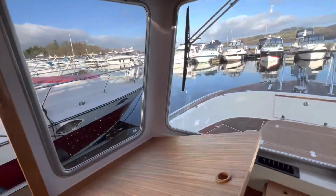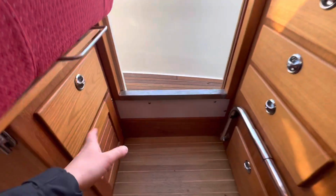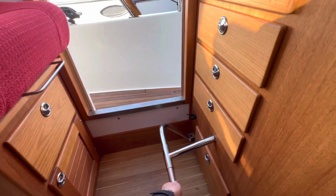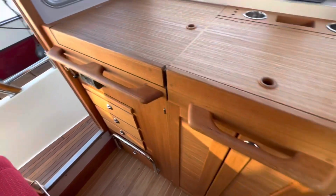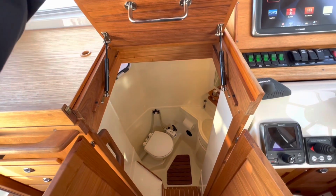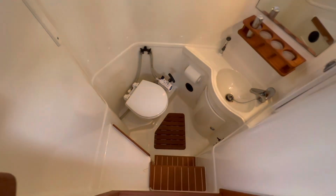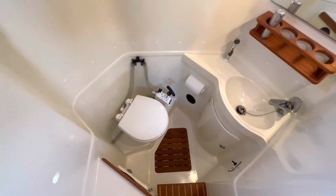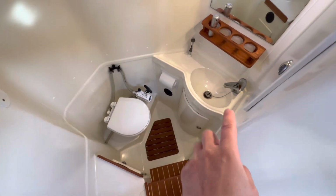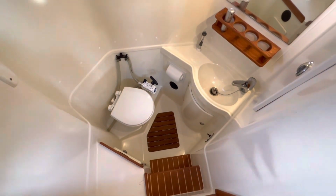If we then pop that down again, storage underneath in all these lockers and cabinets here, and then we've got a footrest that just pulls out, gives the navigator somewhere to put their feet, fold it back in again, and that's it, out of the way. If we lift this up, a bit like a spaceship on hydraulic rams, it all lifts up and opens. You can see recessed down into the well is our heads compartment. So a pump plus sea toilet with the waste tank, separate shower faucet there, and then toiletry holder, storage underneath here as well, and then hot and cold water with an enamel sink with a stainless steel tap.